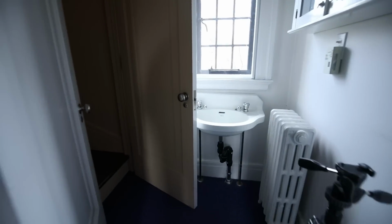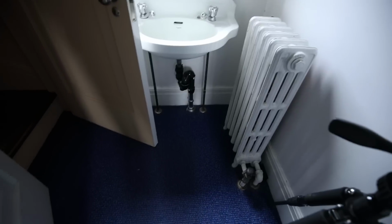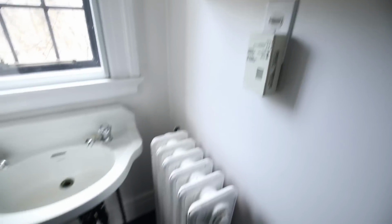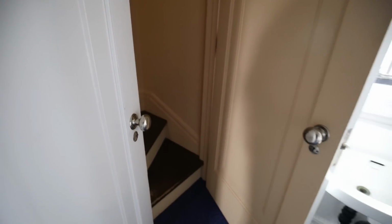This is a little weird, guys. There's a sink here. So it's sort of a bathroom, but not really. Don't know what's up with that. But then there's a stairway right here. It's weird.